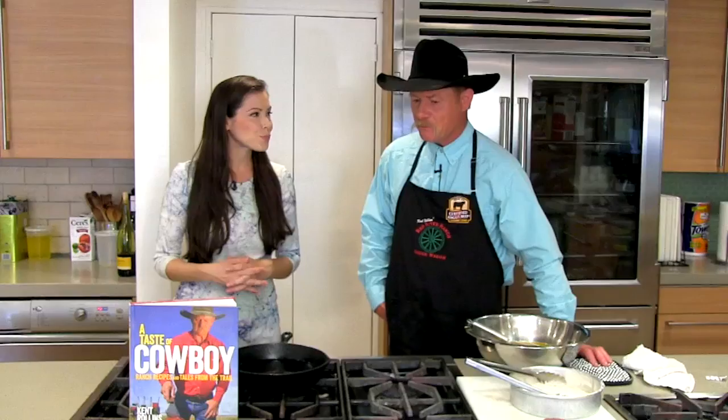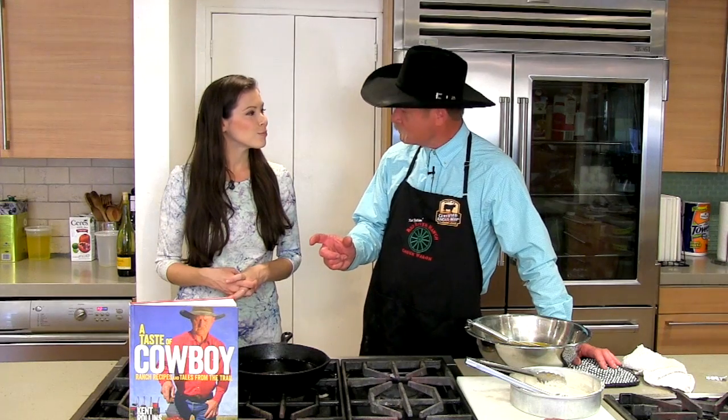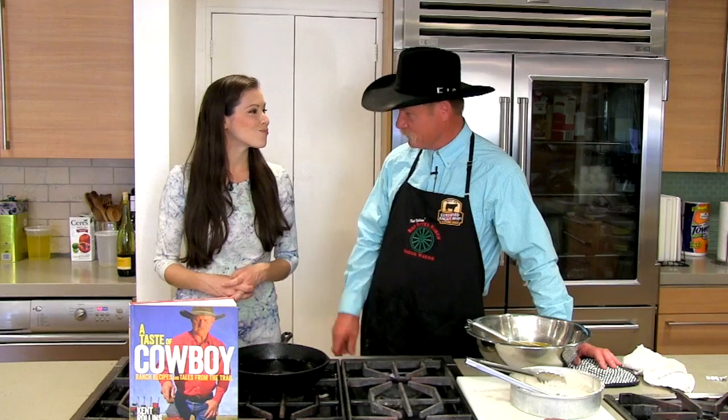It's ranch cooking, but all this food is found in your pantry. You don't have to run down to some store and say, I don't know what the name of this is, but I'd sure like to order some of it. It's simple stuff, but it's very hearty, wholesome meals with a little Southwest flair, because I like some of my food to bite back, you know?